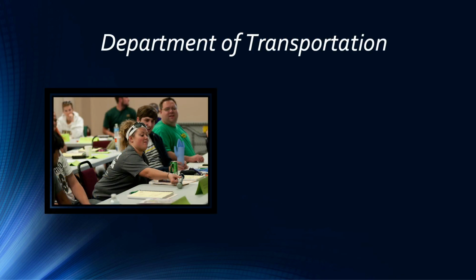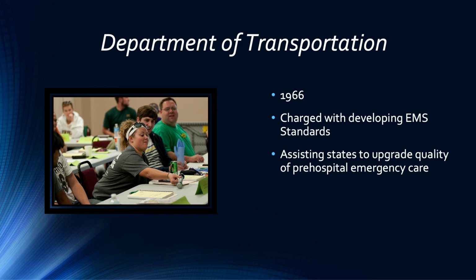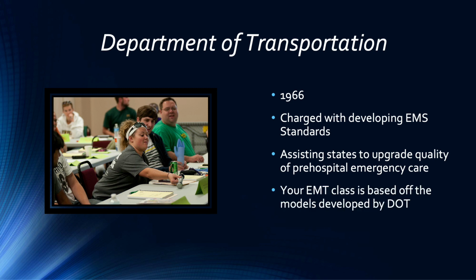So, Department of Transportation. Again, in 1966, they became in charge of us, and they had to develop these EMS standards that said what EMS was. And what they did too is assist each of the states to upgrade the quality of their pre-hospital emergency care to make sure that the care you received in Virginia was the same care that you'd receive in Wyoming, in Colorado, etc. Our EMT class that we're teaching today is based off of the models developed by the Department of Transportation, as we still fall under them today.